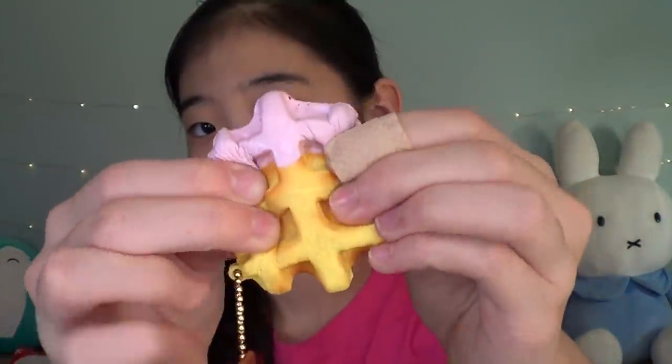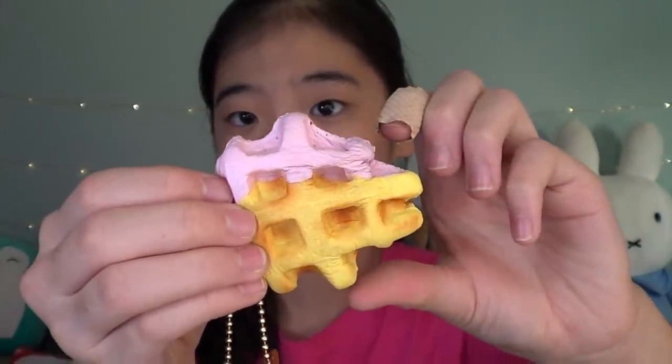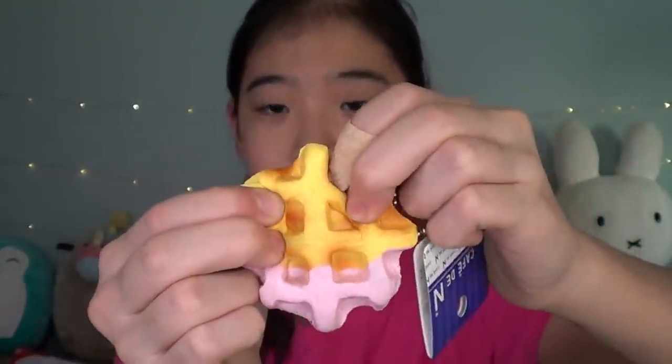Whoa, it's so nicely shaded, and then the pink dip adds something special, you know? So soft. Oh my gosh. What? This is so squishy. This is so squishy. And the shading is just perfect. It looks exactly like a waffle. And the strawberry dip is so cute. It just makes the waffle go from a waffle to a cute waffle.